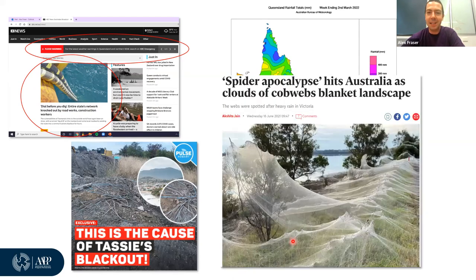This is a headline from about 6 months ago showing what happens when it rains too much in Australia and spiders blanket the whole landscape with spider webs. So be thankful you're not here right now.